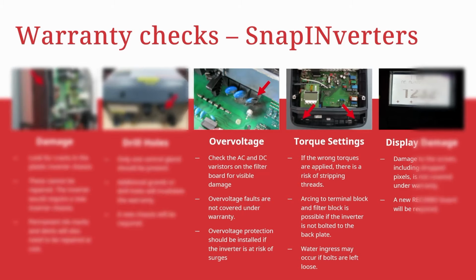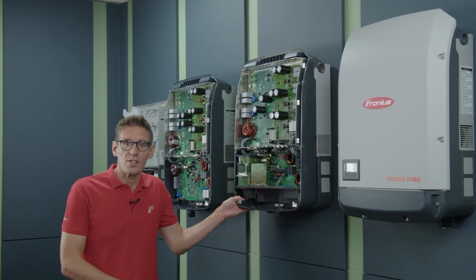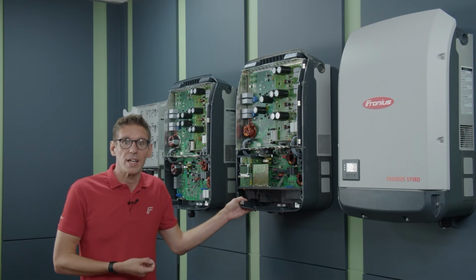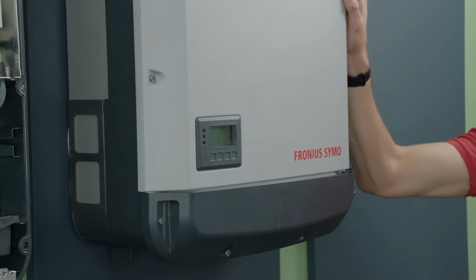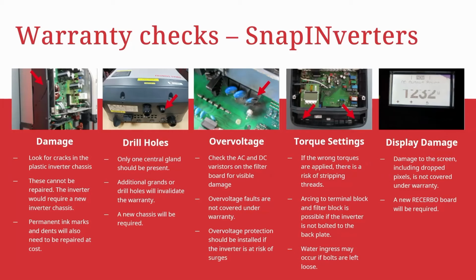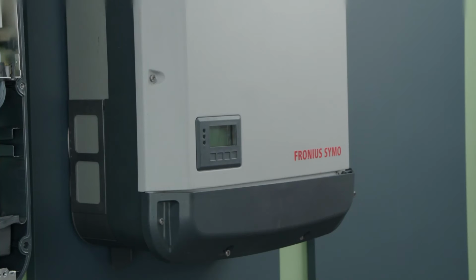Next, check all the torque settings within the inverter. The back plate must be securely fastened to the inverter, otherwise we can see water ingress or arcing between all the electrical connectors. Also, the front of the inverter must be securely fastened. We don't want to see any water ingress into the unit itself or down into the DATCOM cover. Finally, make sure to check for any damage to the display. Look at the device. If you see any impacts or cracks to the screen, those again will not be covered by the warranty.